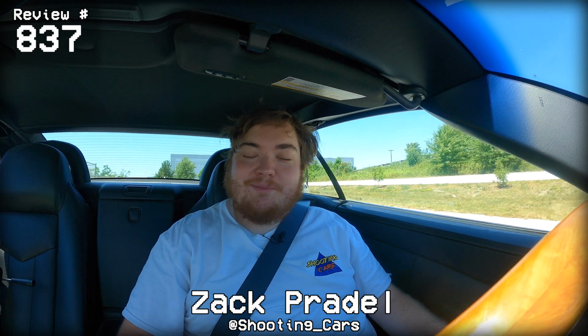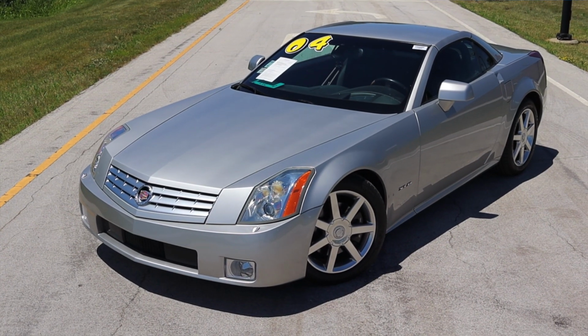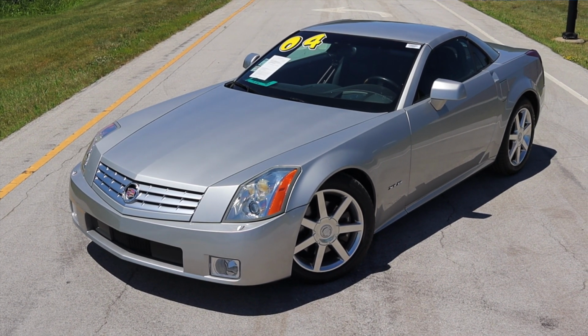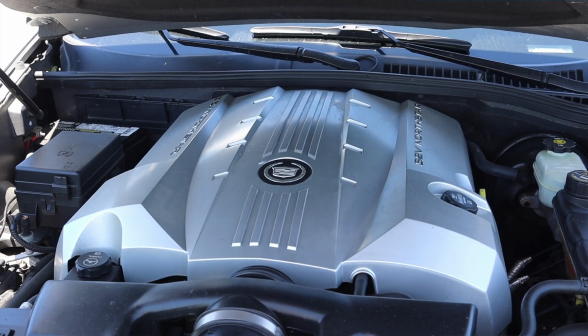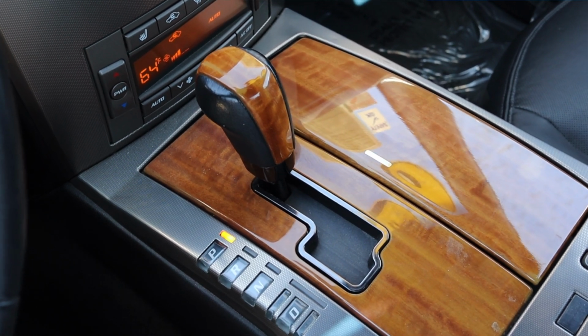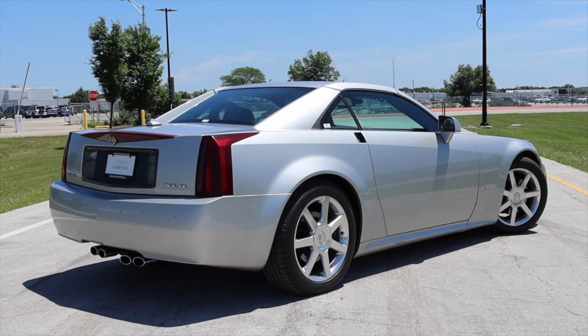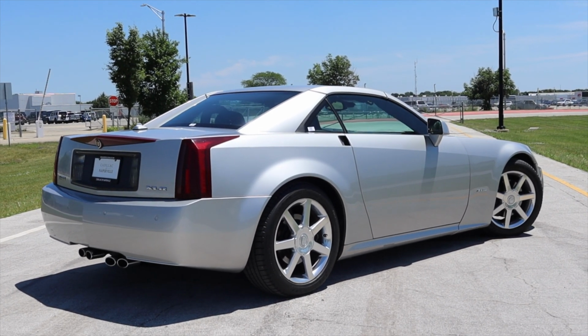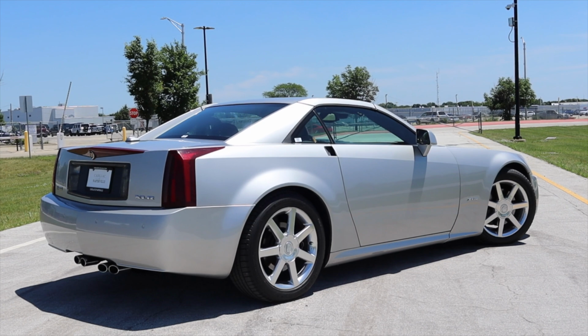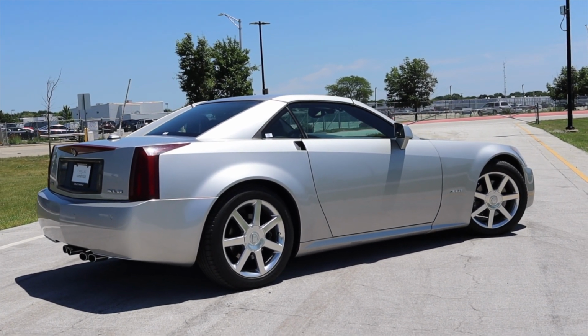Alright, what's up guys? My name is Zach, and today I am driving a 2004 Cadillac XLR. Up front is a 4.6 liter V8, and down below is a 5-speed automatic transmission. Now I am super excited to be driving this XLR because I've wanted to film one of these for a very long time. I think these cars are kind of obnoxious and crazy and weird, and I'm excited to share that with you guys today.